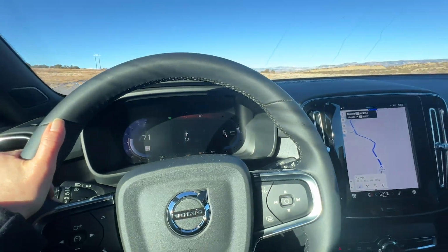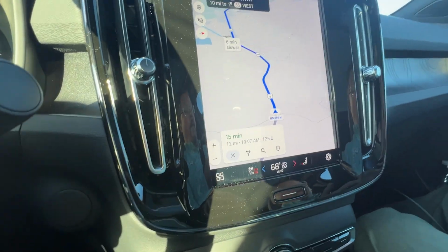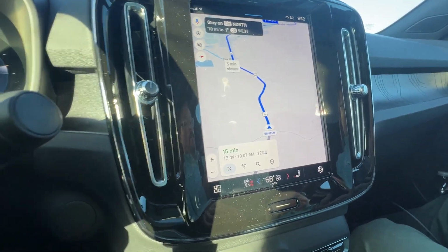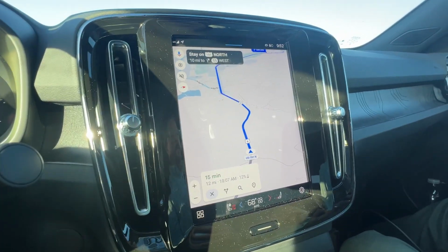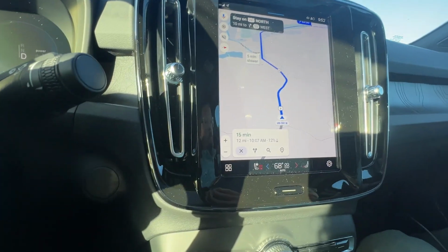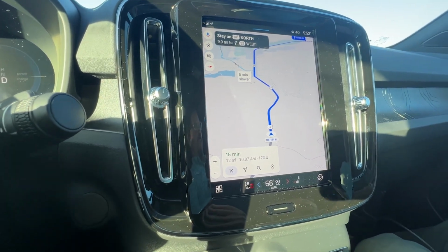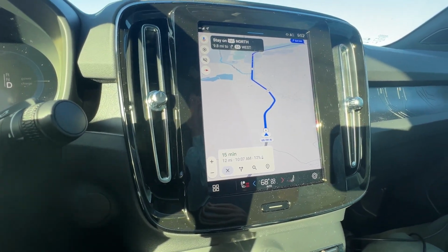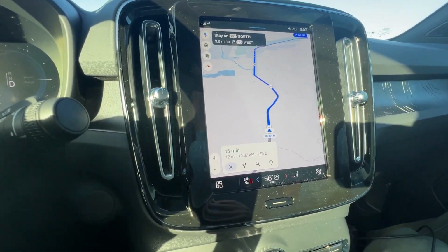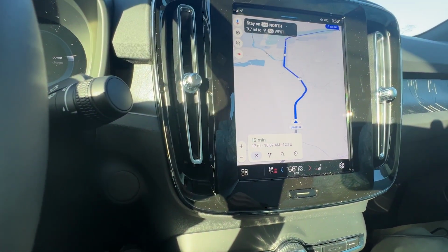But it's just one of those things where the range estimator was fairly accurate, but not 100% accurate. And I will say I do enjoy working in percentages more than miles, because the miles freak me out more than percentages. I feel perfectly comfortable getting to a station with 12% battery life, but if you're looking at 12 miles minus 30 miles, that makes me a little less comfortable, because we have 30 miles of range and we have 12 miles to go.